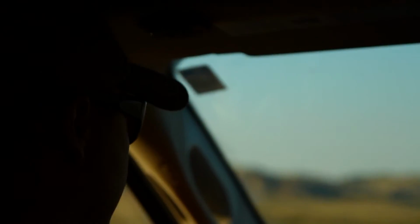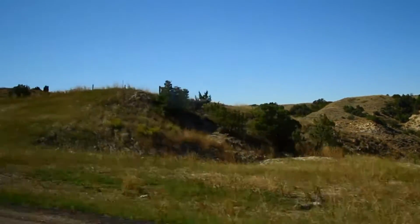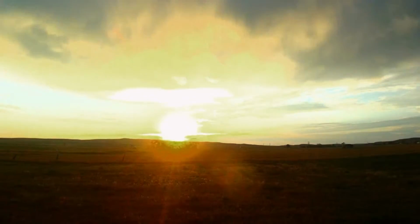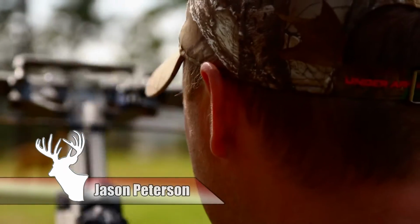Jason Peterson's heading south to Wyoming to hunt with Ralph and Lenora Danteman of Trophy Ridge Outfitters. After the 12-hour drive south, Jason arrives at Trophy Ridge Outfitters on time for a good night's rest, before getting up in the morning to take a few shots with his Excalibur crossbow and head out for day one. She is dead on.